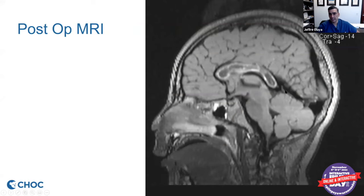So again, this was a nice way to do what traditionally was done via an open craniotomy through three small, 4-millimeter incisions with a probe. And this patient was able to go home the next day. Whereas with a standard craniotomy, patients would probably be in the hospital for almost a week, 3 to 5 days or up to a week, depending on how they're doing. And so this is another nice minimally invasive intracranial procedure that we can do to help get the seizures under better control for our patients with these types of seizures.